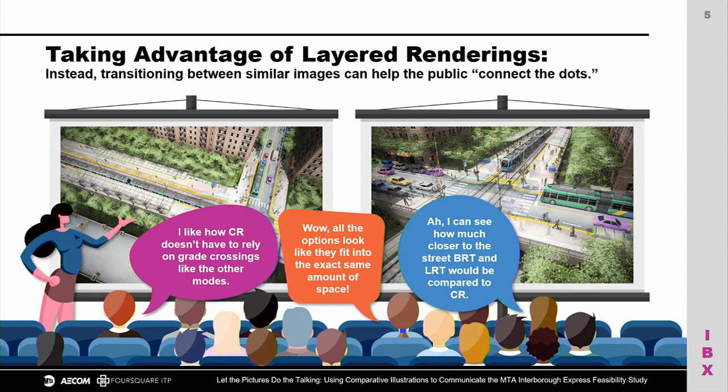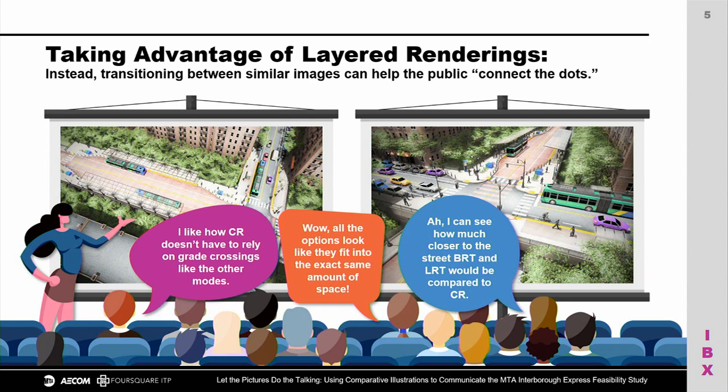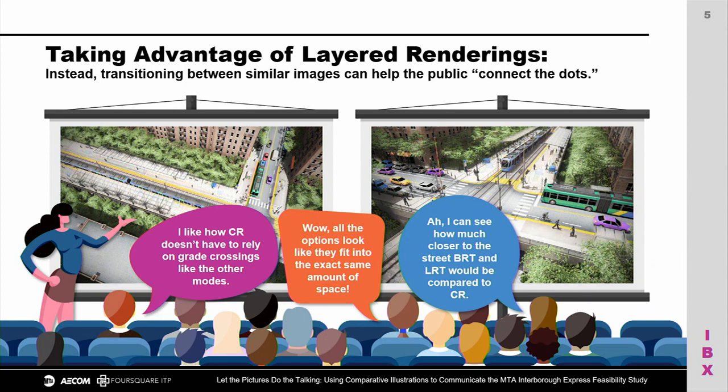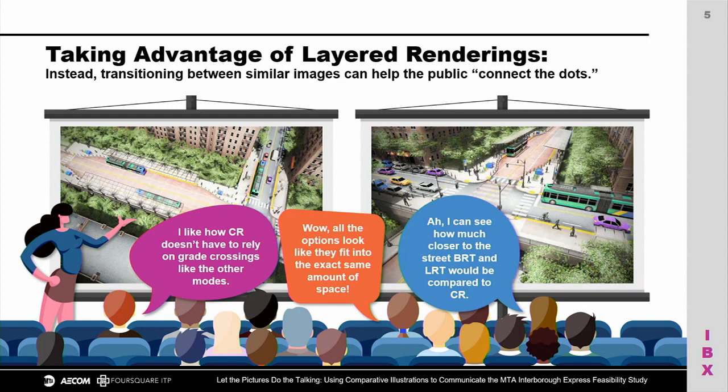And then all of a sudden I noticed when we were presenting these instead of the static images, people would point out like, oh, that grade crossing there for BRT. I actually kind of like it when conventional rail goes under the street and there's less conflict between the two modes. It seems like such a simple thing that should be able to be picked up through static imagery, but for whatever reason, it isn't always. And so a simple animation here can help bridge that gap.